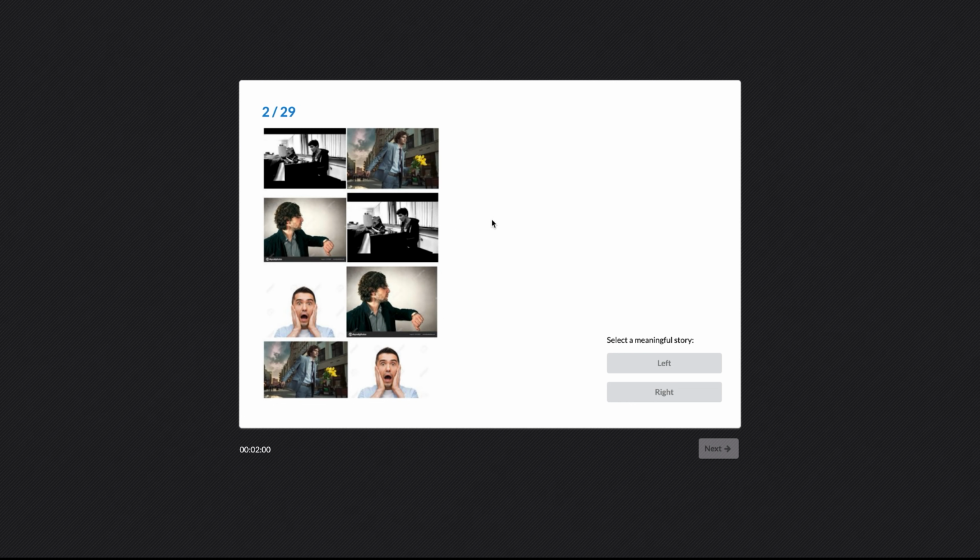Which brings us to the next flip during the validation process, and again we see a series of pictures. One of those makes sense and the other one doesn't, and you have to pick which one does and which one doesn't. Pick the right option from the buttons here and click next.